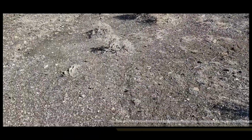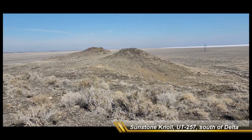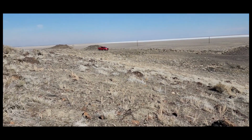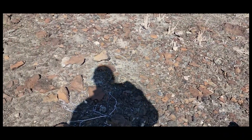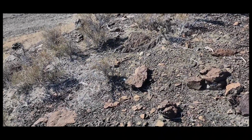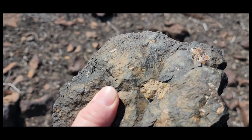So this location is right off of, what is that road right there? We're in between Milford and Delta, Utah. Okay, we just came down the hill a little bit and are looking at the different pieces of rock. There's a lot of broken stuff here and it crumbles quite a bit apparently. But it's just within these black volcanic rocks, huh?